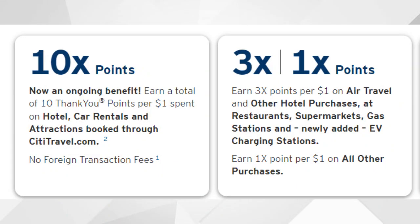Diving right into the main features of the Citi Strata Premier credit card. First off, we're going to be talking about points and how you can earn them with this card. You will be earning 10 points per dollar spent on hotels, car rentals, and attractions booked through cititravel.com. Then you'll be earning 3 points per dollar spent on air travel and other hotel purchases, as well as at restaurants, supermarkets, gas stations, and EV charging stations. Finally, on all other transactions not in those categories, you will be earning 1 point per dollar spent.